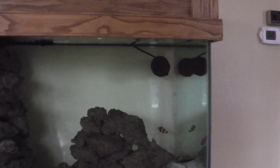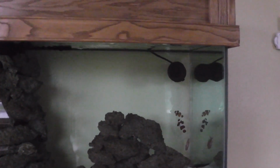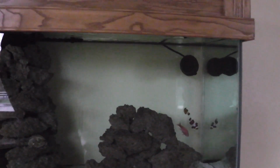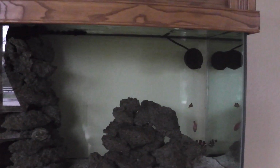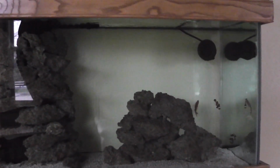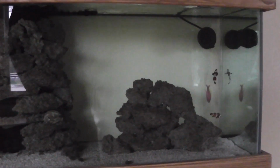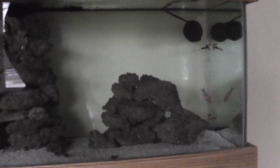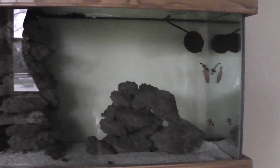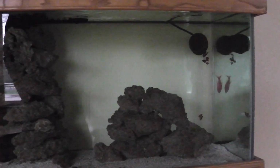First of all, sadly my royal gramma died, and it's pretty much my fault, because I fed him really old artificial crab. He had a really healthy appetite up until then. Then he slowly started not eating much, and eventually stopped eating, which was still odd because when he died, he was still bright and beautiful and really colorful.